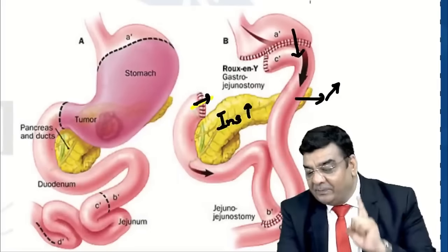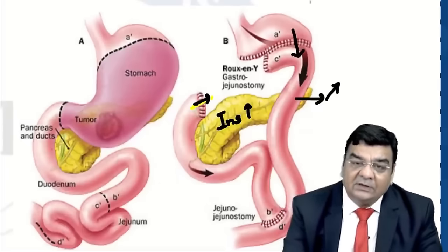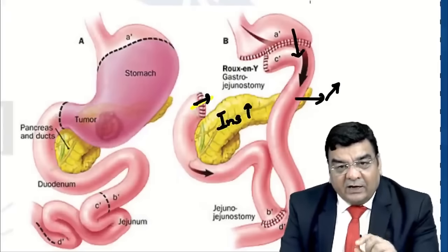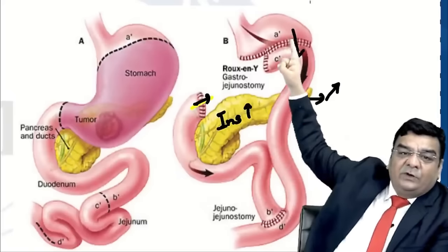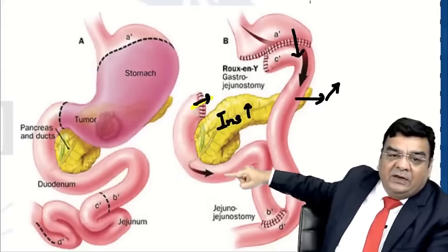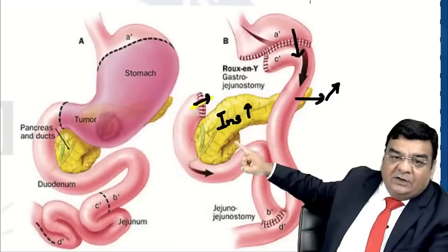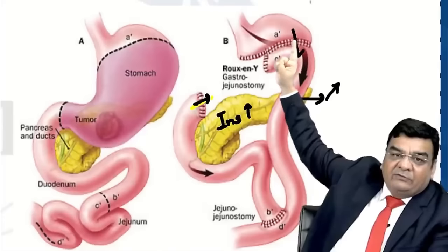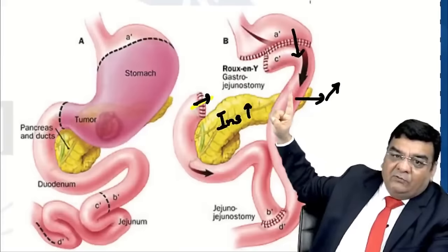Dumping, dumping syndrome. This is important for the exams. Okay. Apart from this, there can be post-vagotomy diarrhea, nutritional deficiencies, because you can see the food is going directly into the jejunum, it is not going into the duodenum, and iron absorption mainly occurs in the duodenum. So patient will suffer from iron deficiency. Because we have chopped a significant portion of the stomach, intrinsic factor will not be produced and vitamin B12 absorption will not occur from the GI tract.